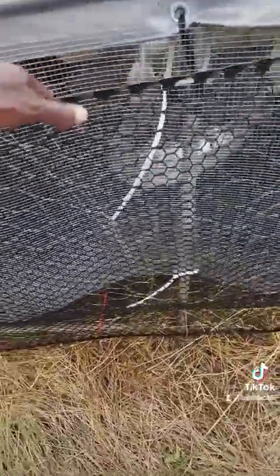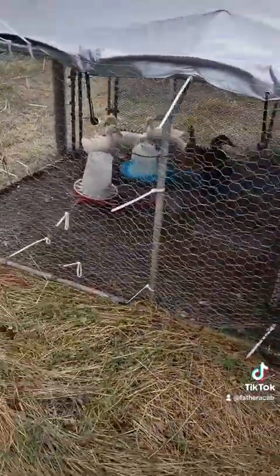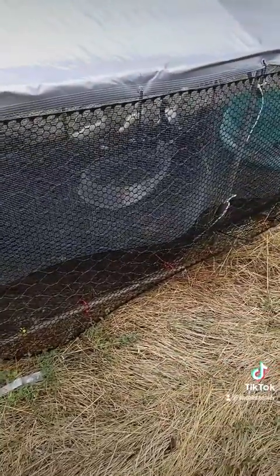I got a little bit of hardware cloth here. I got some plastic chicken wire there, and I got 3 layers here. Oh, wow, nothing's getting in there. But I need to interact with them more so they can be a little bit more comfortable with me. I got a lot of animals, so I can't give them the time and the attention that I really want to. But I make sure that they have their water in their feet, as you can see. Hey, big boy. But yeah, I just want to give you guys that update. And as I get more animals, you guys will see them.